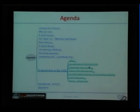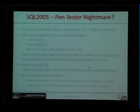CLR is the common language runtime. And then I'm going to give you a demo of how we can pull all of this together. And hopefully this will all start to make sense for you now.